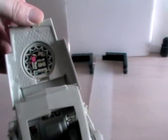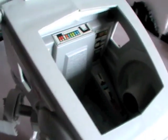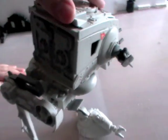So again, I'll show you the inside of this one. We'll spin it in when I get the light to focus. There we go. And you get to see all the original stickers are still in there as well. So this is the thing on Endor that Chewie rips the Imperial out of and takes over.